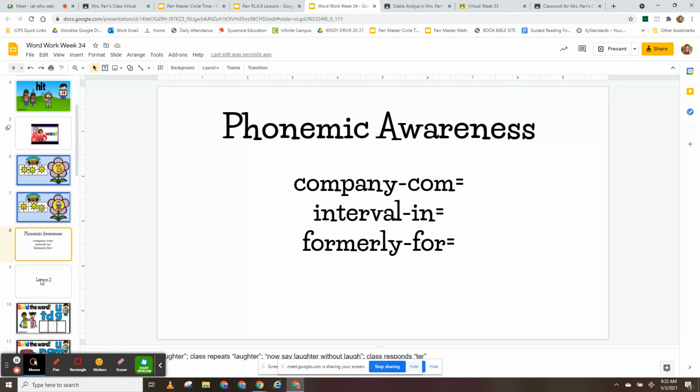Now it's time for our word game. We're going to clap out the sounds and the words. I'm going to take part of the word away, and you're going to tell me what's left. Odella, can you clap out company? Oh my gosh, you did great. How many sounds did you hear? How many syllables were there?